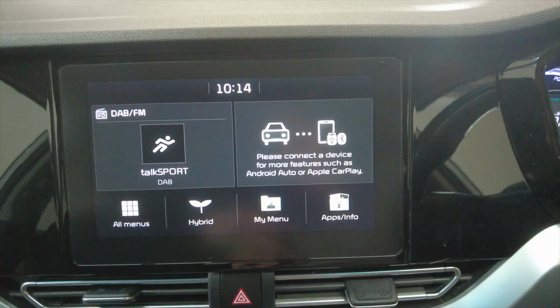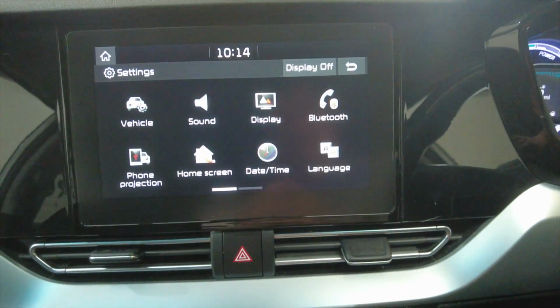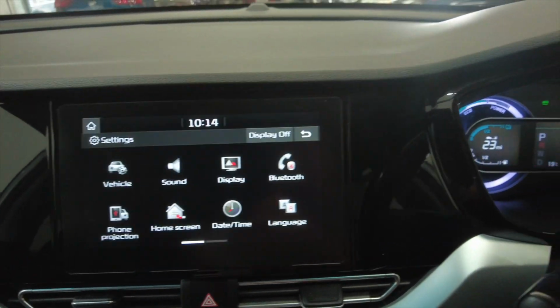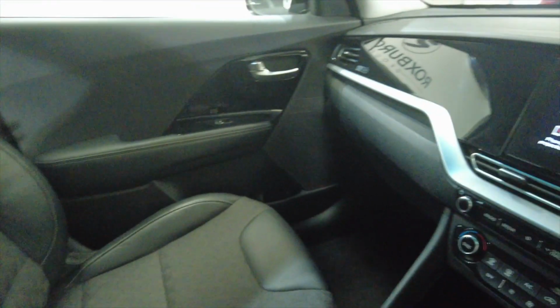Petrol engine just kicked in to put some charge into the battery there, as you can hear. Loads of different settings and options. Really, really nice system, this. Very quick touchscreen as well. And as you can see there, you've got your reverse camera, as well as, if you check the center display, you've got your reverse sensors as well that display there. Just really, really nice, this, in lovely, lovely condition.